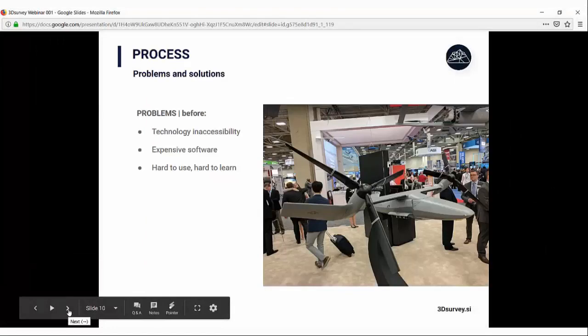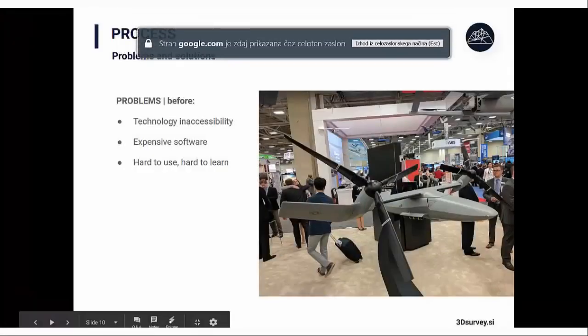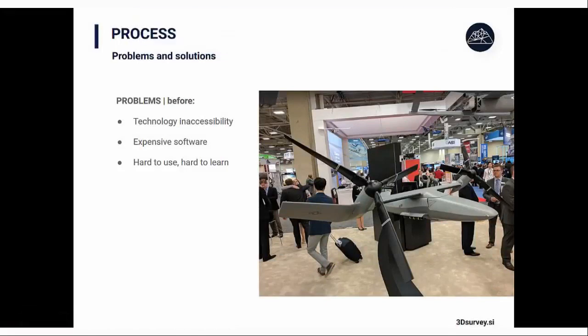Okay, and this brings us already to our second step, the processing part. This is also the core part we are working on most of the time. Before, let's say around 2011, the problem was that the technology was not available or was extremely expensive. Our first drone cost us 40,000 euros, and at that time there was no software to process aerial images to get the results. This is also the reason why we started developing this solution.